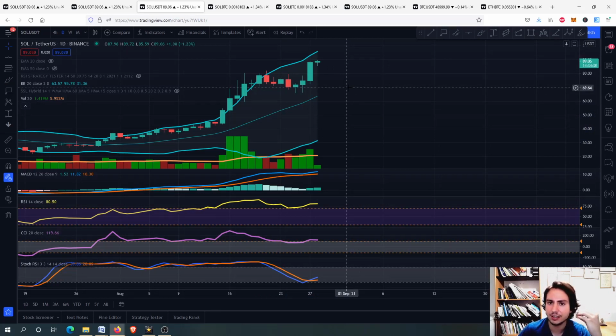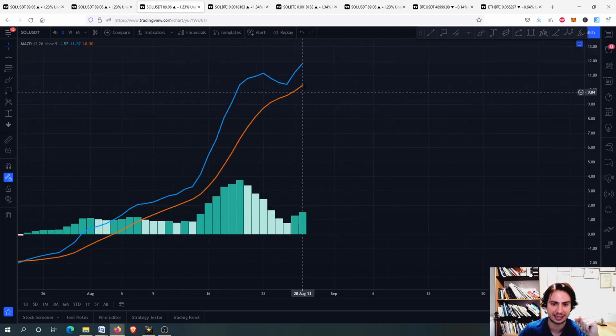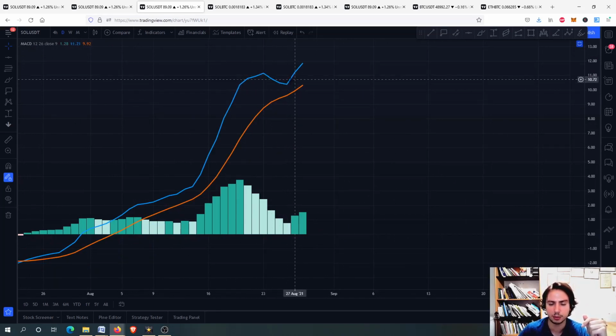We will discuss if Solana can go to the 100 Tether USD. We will discuss everything about that. Do not worry. And you can see that on the MACD, on the daily frame, we are looking fantastic. We did not have the bearish cross right here. You can see we got rejected a little bit earlier and now we are going all the way upwards.